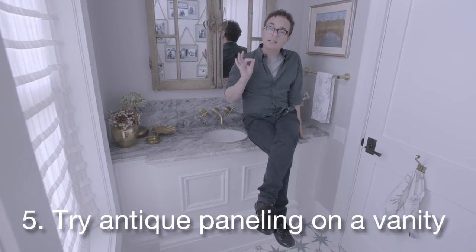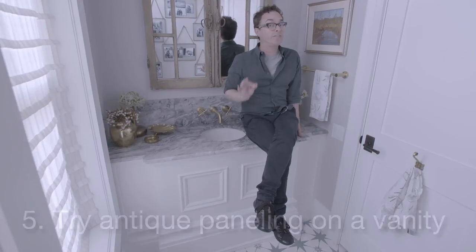Or you can use an old pair of doors to make a great entrance. Please don't panic in the powder room. Instead, select antique paneling for a very vivacious vanity base.